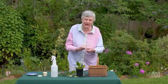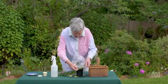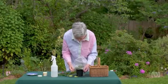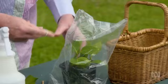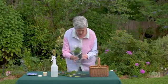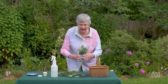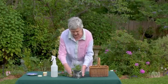A plastic bag or a little salad bowl top works well also. Just nestle it over the top of the cuttings. That's working as a little mini hothouse. That will work like a treat. And it's a terrific time to get out in the garden in autumn to take cuttings just like that.